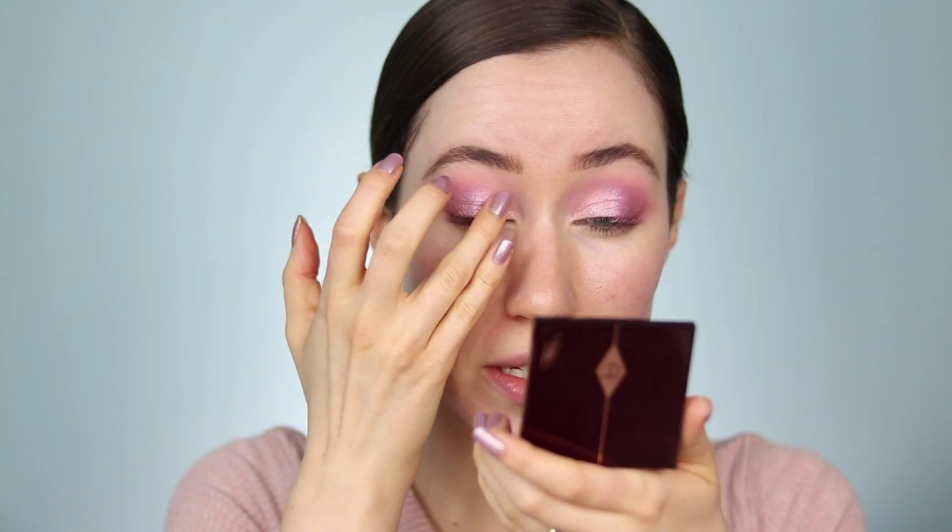You can get the same effect with a lot of different products, but I'm somebody who loves the entire Pillow Talk collection. I love Charlotte Tilbury's sparkly shadow, so I personally was really interested in this, and I have been getting some use out of it, so I'm really excited about that.